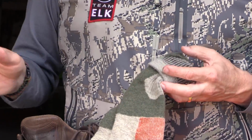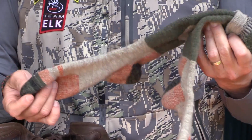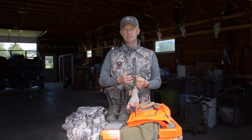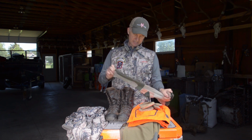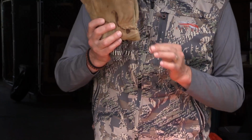And my feet don't get cold very easily, so I use this mid-weight sock. I think this one they call the Canada series. They have a really heavy series, which is a Glacier series. And then they have a lighter series than this. And then you saw in this hunt in the mornings, a lot of times I'm wearing a chopper mitt.